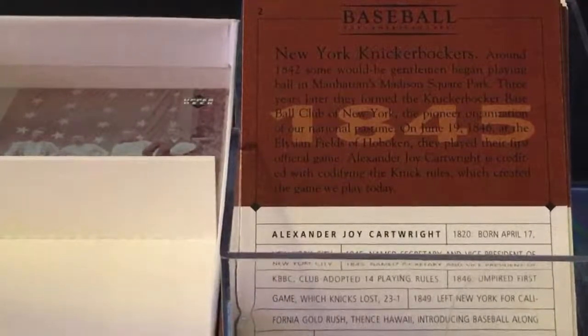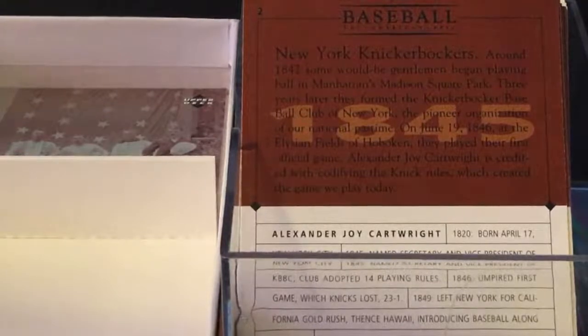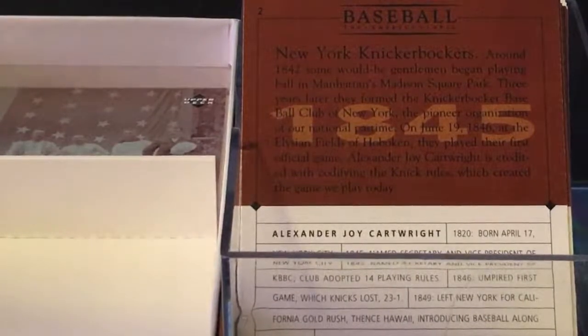All right. Alexander Joy Cartwright, 1820. Born April 17th, New York City. 1845, named Secretary and Vice President of the KBBC Club. Adopted 14 playing rules. In 1846, umpired the first game, which the Knicks lost 23-1. In 1849, left New York for California, Gold Rush. Thence Hawaii, introducing baseball along the way. Died July 12, 1892, scarcely remembered for his pioneering role in baseball.